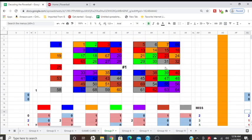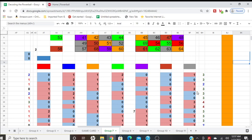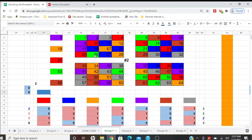Okay, so I'm not really seeing anything. So for me, I'm going to leave this one alone, and I'm going to move on to option card number 2. Okay, so the last drawing, I went for it on this red, and I got it correct.